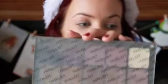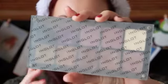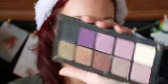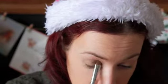I'm going to take my Inglot palette. This is one of the Freedom systems, and so I picked all the shades in this myself, which I quite like. I don't use it that much, but these are the shades that I picked. My Sigma E55, the eye shading brush, and I'm going to take this beautiful green shade. Ooh. Tap off the excess. I'll list below what shade that is, I can't remember. And I'm just going to look down and place this on my lids.